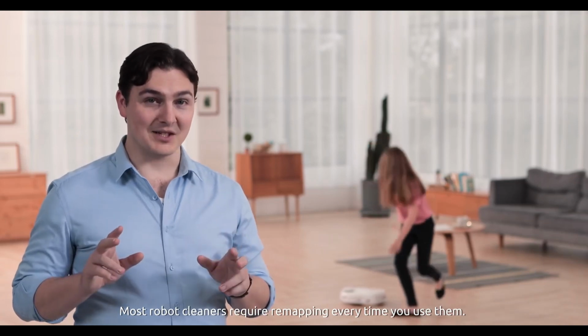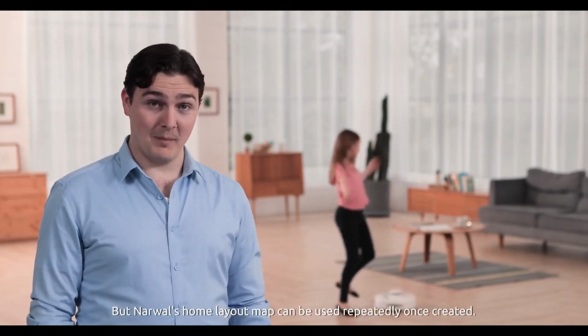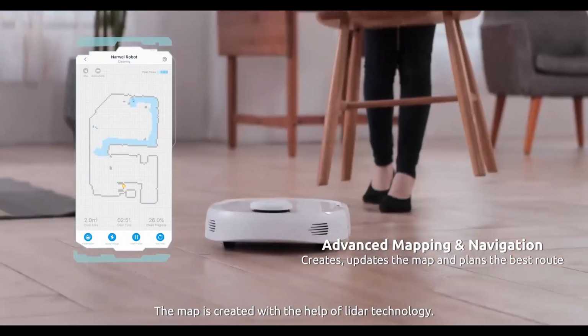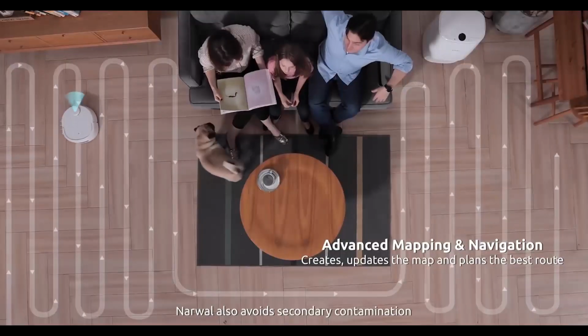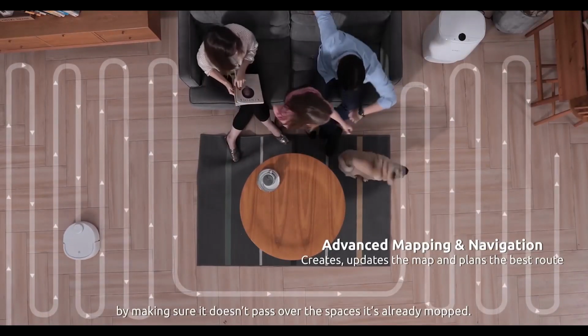Most robot cleaners require remapping every time you use them, but Narwal's home layout map can be used repeatedly once created. The map is created with the help of LiDAR technology, you know, what they use in driverless cars. Narwal also avoids secondary contamination by making sure it doesn't pass over the spaces it's already mopped.